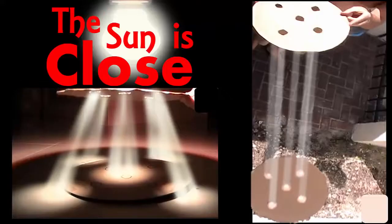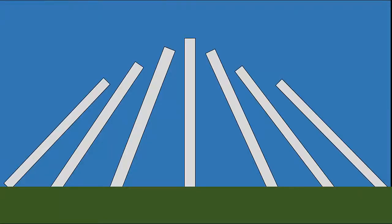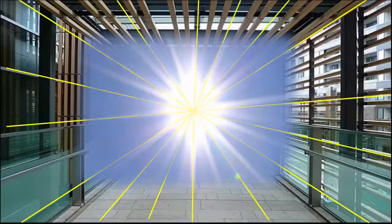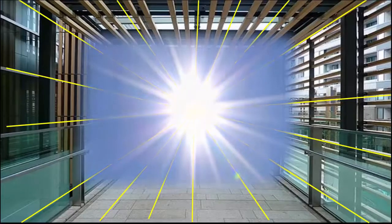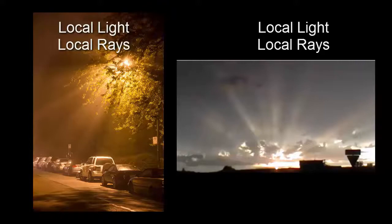So let's recap. In my experiment, I showed that when the sun is close, the rays splay out, but when the sun is far, the rays are straight parallel beams. Yet, this is what they show us, this picture of crepuscular rays, and say that that's a faraway sun. Then I showed you how perspective can't explain what we see because it doesn't splay out things like these poles or these buildings. And then I showed how the sun mimics perspective. It has the same look. The light rays radially propagate outward, or they radiate out from a common center. And that's what we're seeing with the sun. It's not perspective. And then I showed how the streetlights, the crepuscular streetlights, match the sun. The same crepuscular rays from the sun and from the streetlights, and they look identical. Both local light sources and local rays.